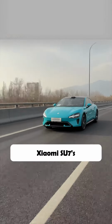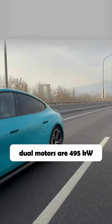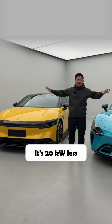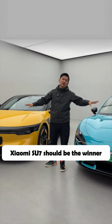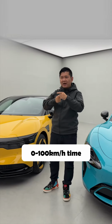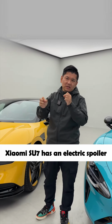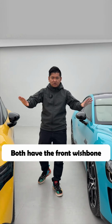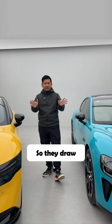About the power, Xiaomi SU7's dual motors are 495 kilowatts. ZEEKR 007 performance version's dual motors are 475 kilowatts. It's 20 kilowatts less. Theoretically, Xiaomi SU7 should be the winner, but both cars' 0 to 100 times are a bit over 3 seconds. Xiaomi SU7 has an electric spoiler, so on this matter, it's a draw. The suspension: both have a front wishbone and multi-link rear suspension, so a draw.